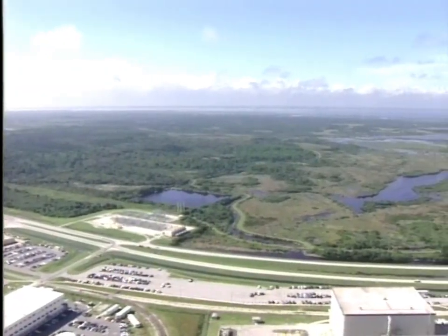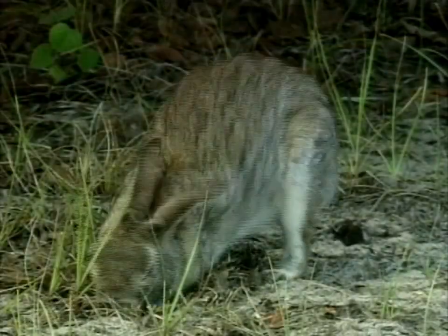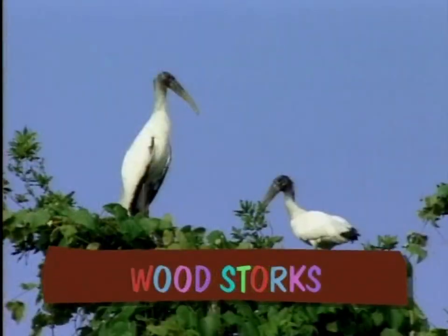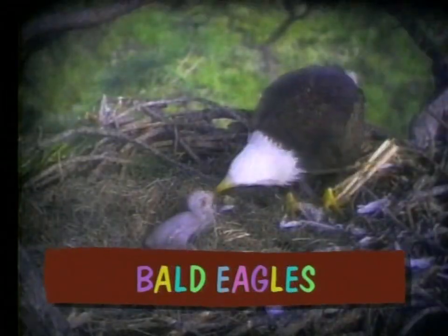Much of the Space Center is a preserve for wildlife. The island is home to lots of animals and birds, like heron, egrets, wood storks, alligators, manatees, and even bald eagles.